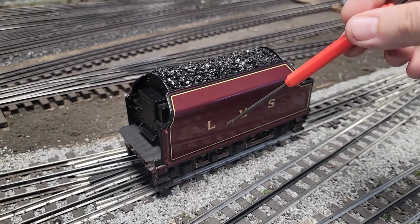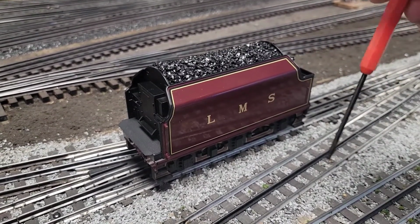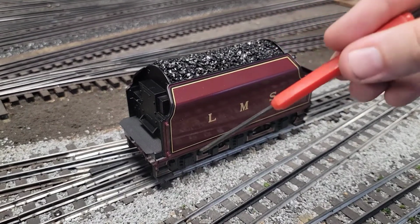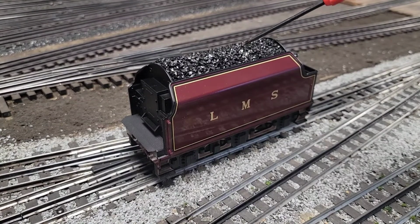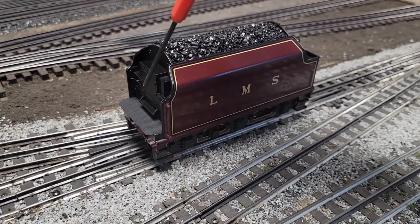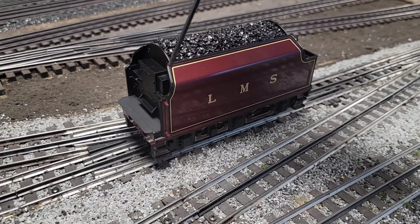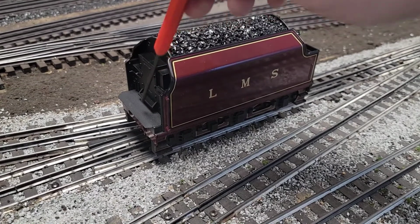Then you have the very nice and crisp LMS logo there. Very, very nice. You have this beautiful brass trim going along the tender. You have a real coal load here. Then you have all this awesome separately fitted detail and handrails and stepladders, and here's the chest that would open up for the coal to go onto the deck here.